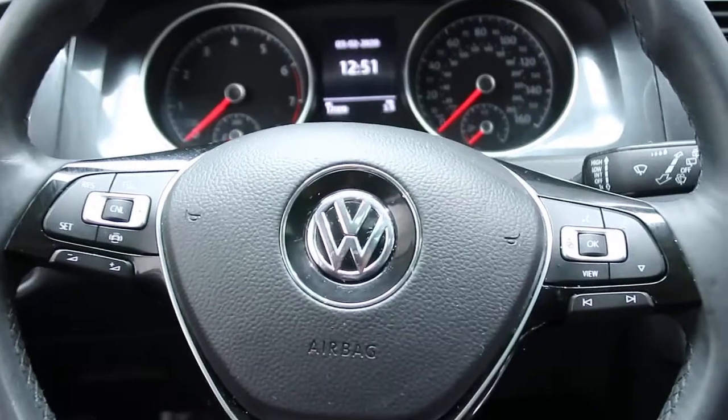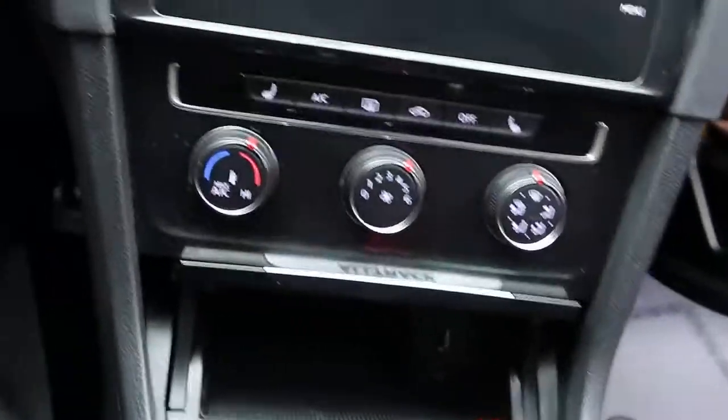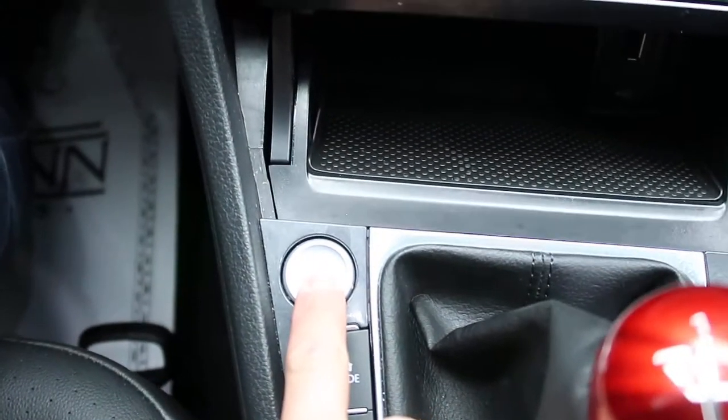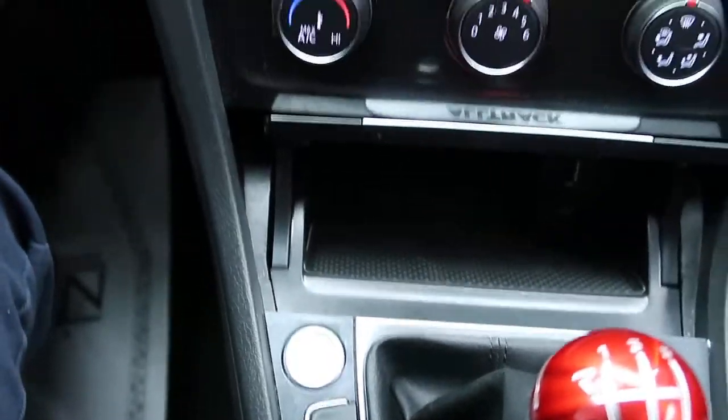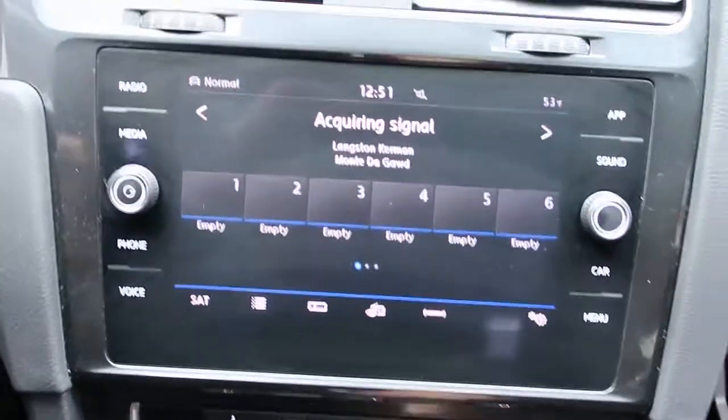Hopping in here, we've got our steering wheel controls with Bluetooth capabilities. This one is a 6-speed manual transmission. Let's go ahead and start this up. Also comes with a push start ignition. Give you the sound of that exhaust. It's got a nice sound to it.